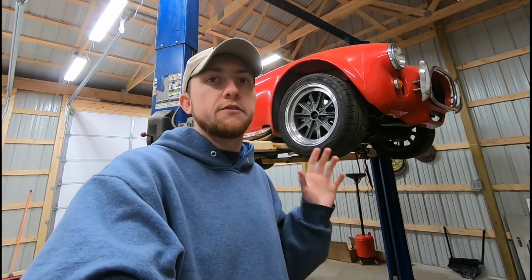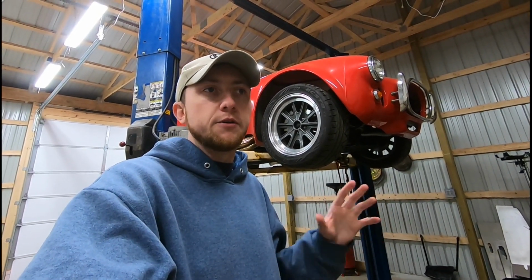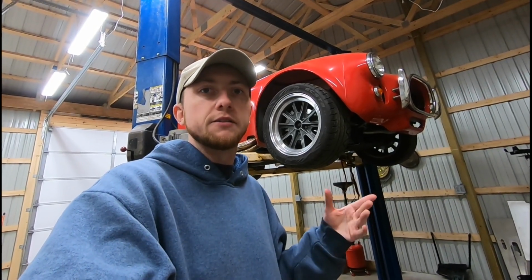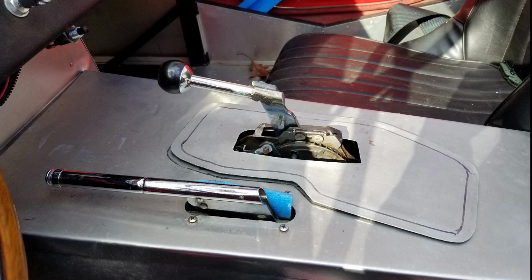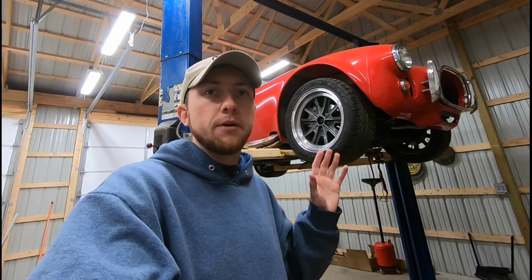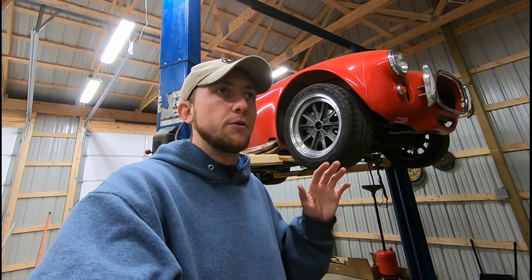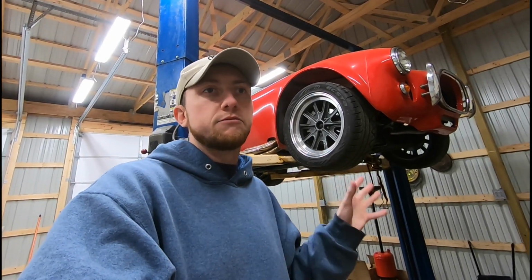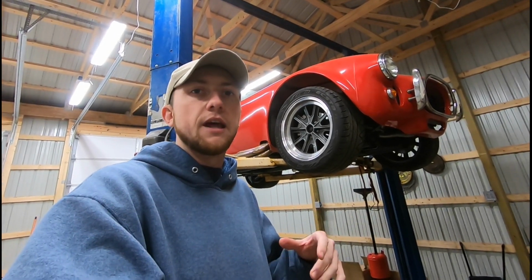Well, fortunately, Factory 5 made it pretty easy on us by building the car to accept a wide range of drivetrains and engines and transmissions. The car came to us with an AOD automatic in it. It was burnt up, had some issues. The car was originally built with a TKO, so we're off at a pretty good starting place because it still has the third pedal, clutch master, all that good happy stuff.